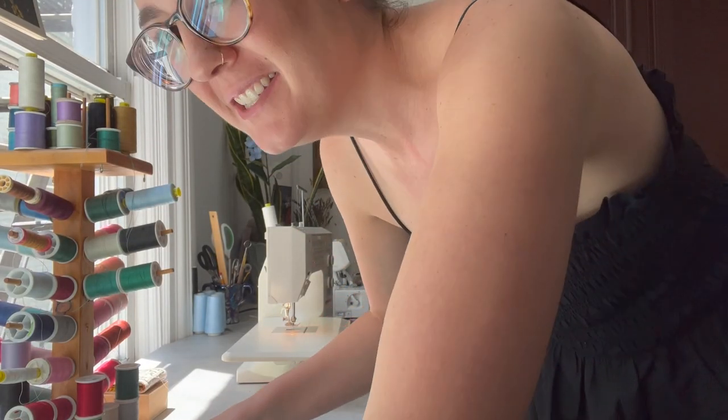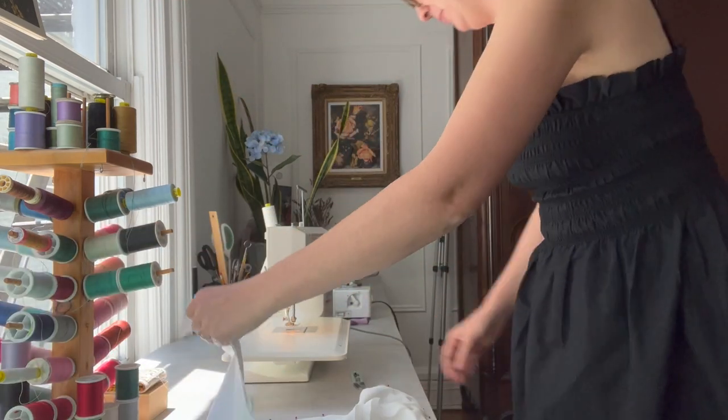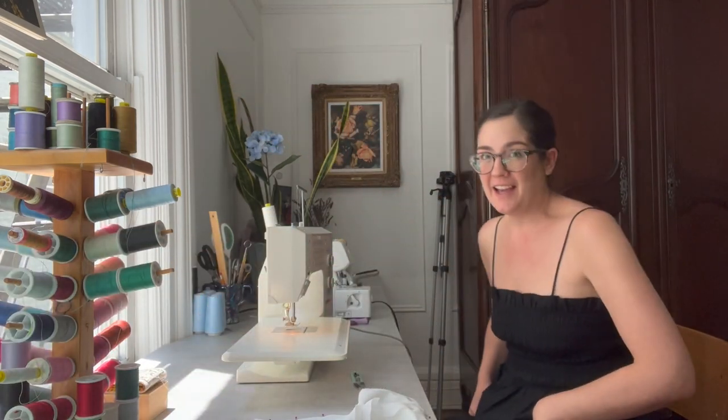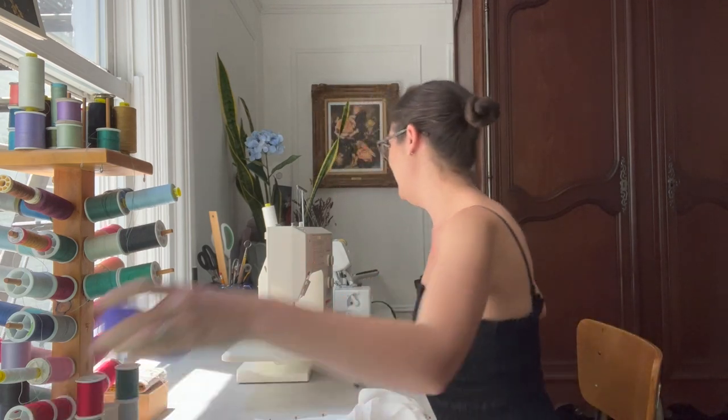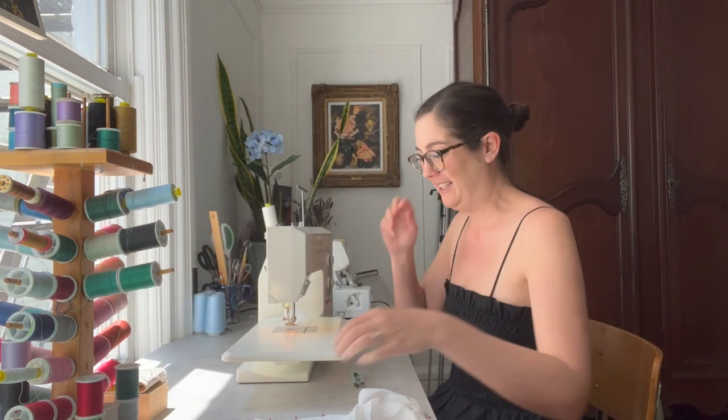Yes, I'm wearing the same dress I was wearing yesterday. I am honestly so in love with this dress. I really want to get another one in a different color or measure it and sew one myself. I just really, really like it.